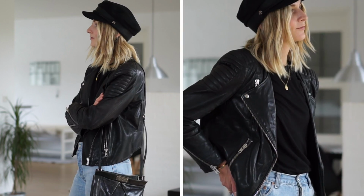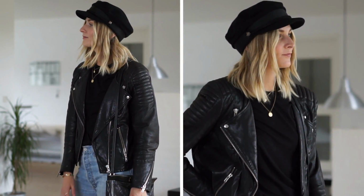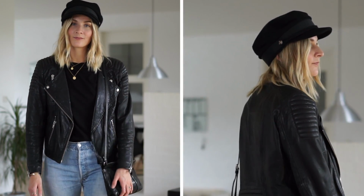So let's just have a look at my hat collection. First up is the Baker Boy cap that I just spoke about. It's quickly become one of my favorites, and it's kind of a silly hat, you know. Sometimes I feel like I'm a train driver or something when I'm wearing it, but at the same time it's just super cool and I love wearing it this time of year.